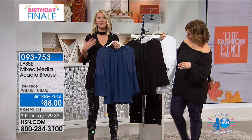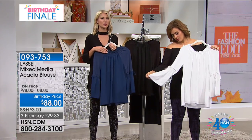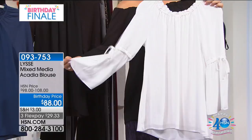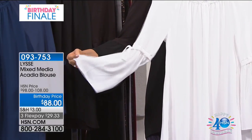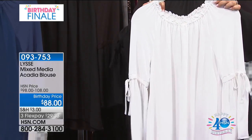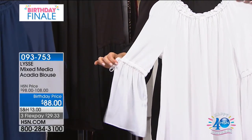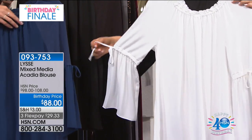It certainly makes it possible to dress it up a little bit more, wear it out to those more dressy occasions. And then it's all about these tie details and these romantic flounces and bells and ruffles. So this one has a little bit of each of those things. And even the neckline has that soft feminine neckline that can be worn off just the way it is. Like me, it can be worn off the shoulder. It could be worn one shoulder.